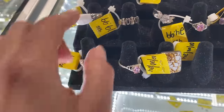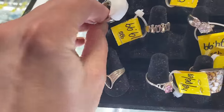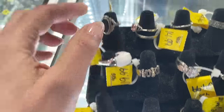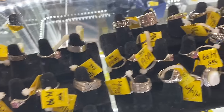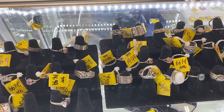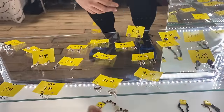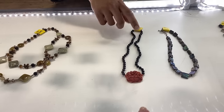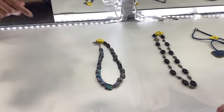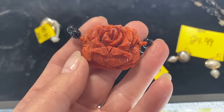That's a yes. More pink CZ, shell, people, white dome. Okay, black onyx and more pink seed. Okay, you can put those back. I'm going to get that one. These earrings. Yes. This rose. Yes. And that. Yes. Perfect.